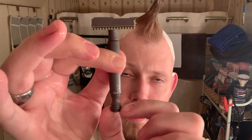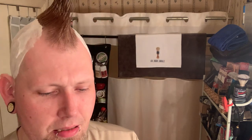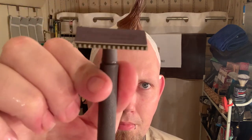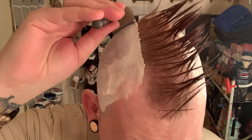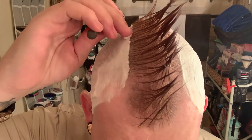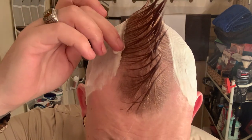Amazing grip on the handle. Bomb-esque type. Let's see. How do I say this? Ball-end-esque. Bomb tip type. That's a word now. Let me get this down here a little bit. Can't fuck up my lines.